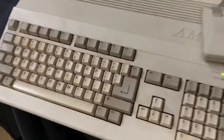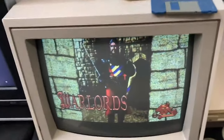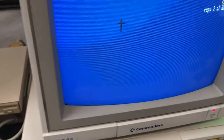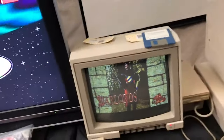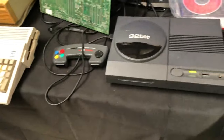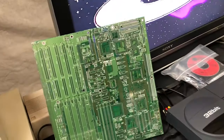This is the sort of stock standard 500, and there's Warlords. There's a particularly crisp 1084S monitor with the trim plate. Working perfectly. Oh shit, maybe not. Okay. It's got three opens left. Yeah. The CD32, that with a screwed laser. The laser's not working. There's a board from a 4000.